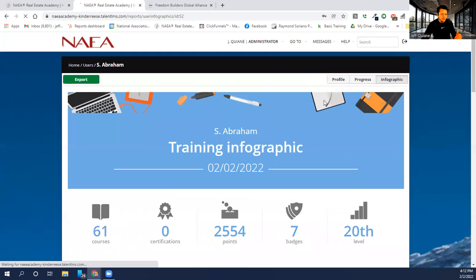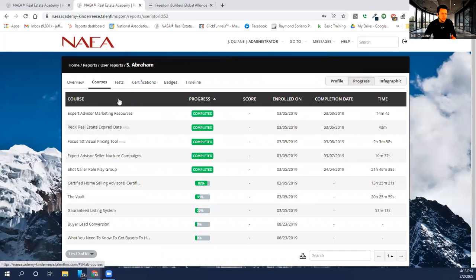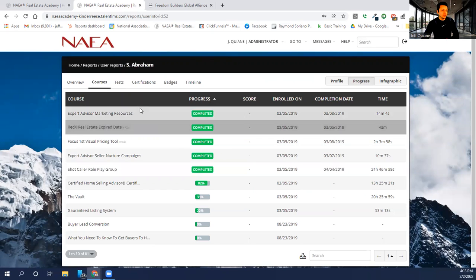So we have that option as well. But being able to sit down one-on-one with your team members, especially new agents who are coming on board, and you're trying to make sure that they do the right things in the right order, or you want to see what they've done, you're going to be able to pull up a user report by just finding that user and then being able to dig deep into the courses that they've spent time in and any other information. Okay, so imagine you can see how that would be useful. Those of you that are trying to coach and mentor your agents, you can now see what they're doing.